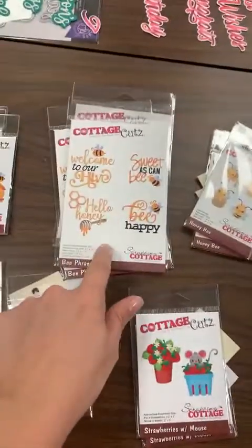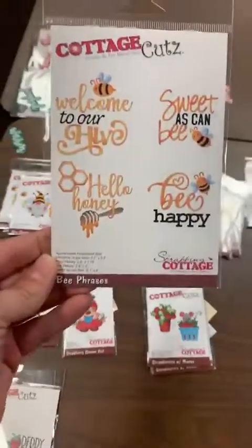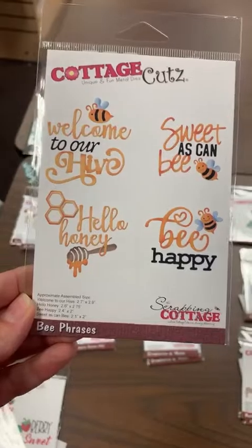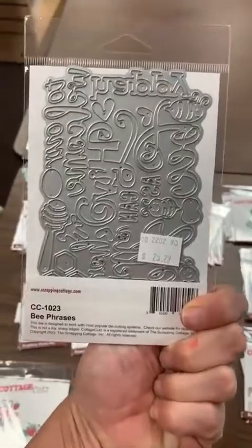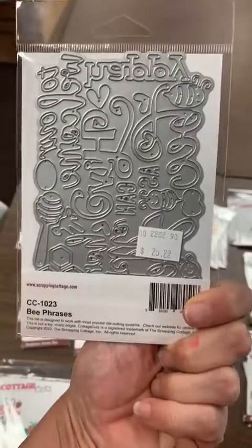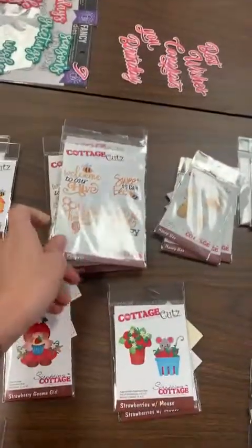And then there are bee phrases. So they could go with either one of these. So we've got welcome to our hive, hello honey, sweet as can be, and be happy. And there's so many bee stamps out right now, so these are going to be perfect for other things that you've got in your stash too.